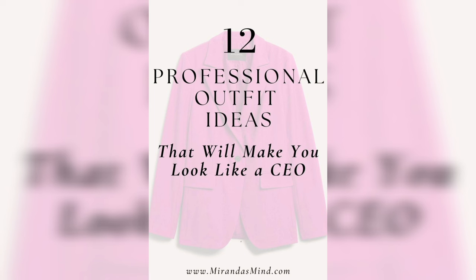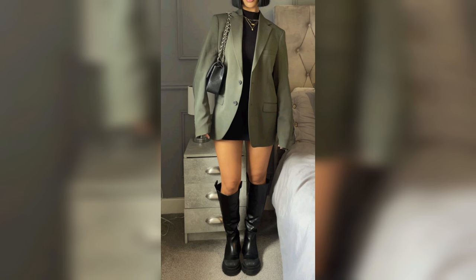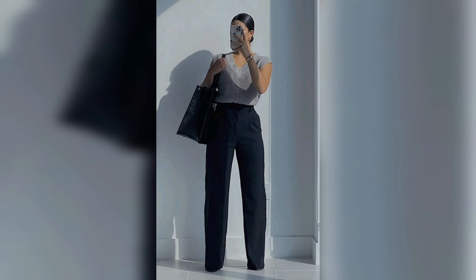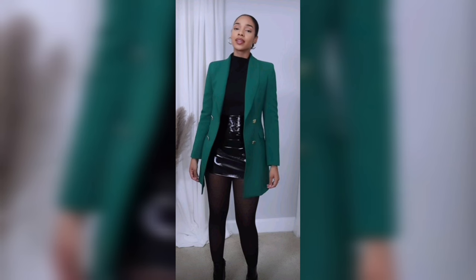Consider the silhouette and fit of the printed piece. A well-tailored dress, a high-waisted skirt, or a blouse with a flattering cut can add a touch of sophistication to the outfit. Remember, the goal is to make a statement while maintaining professionalism. Accessorize strategically to enhance the impact of the statement print. Choose accessories in complementary colors or neutral tones to tie the entire look together. A sleek belt or statement earrings can add a finishing touch without distracting from the main attraction.